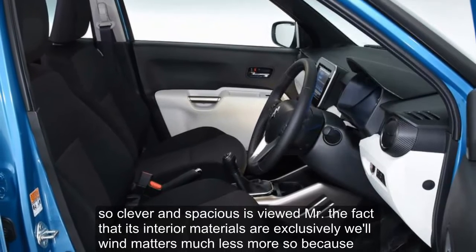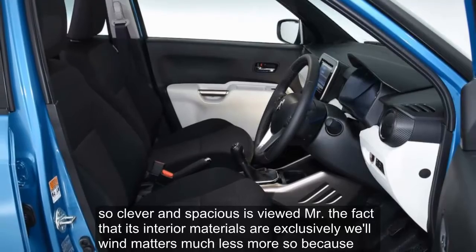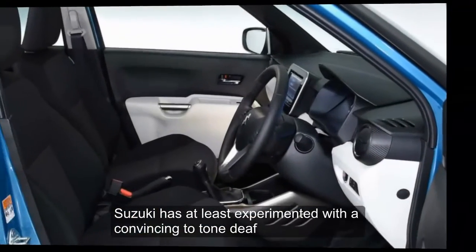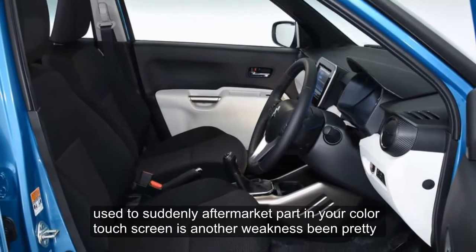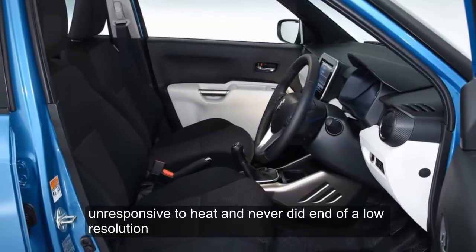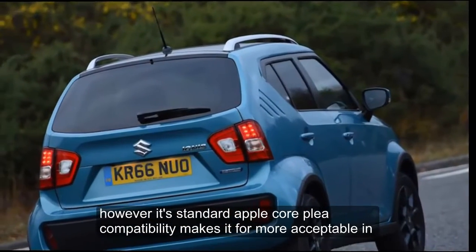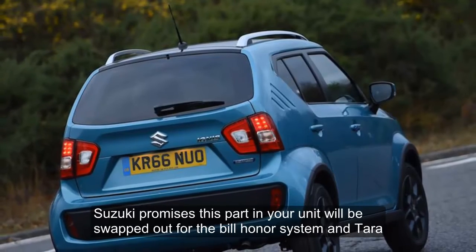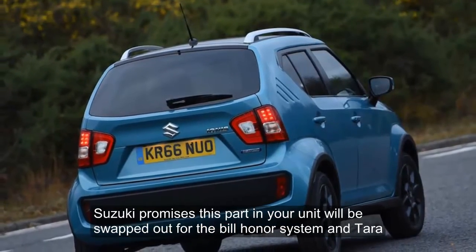So clever and spacious is the Ignis that the fact that its interior materials are exclusively low-rent matters much less, more so because Suzuki has at least experimented with a convincing two-tone dash. Its decidedly aftermarket Pioneer color touchscreen is another weakness, being pretty unresponsive, tricky to navigate and of a low resolution. However, its standard Apple CarPlay compatibility makes it far more acceptable, and Suzuki promises this Pioneer unit will be swapped out for the Baleno system in time.